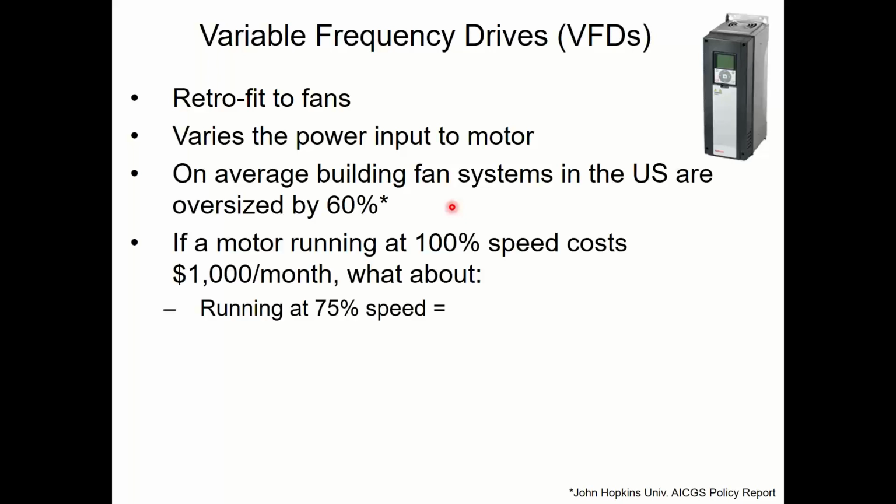If I took just a general motor, it doesn't even matter what it is at this point. It could be a fan, a pump, whatever. A general motor with a centrifugal fan or pump on it. And I'm running it at 100% speed. And let's just say it costs $1,000 a month. This is a pretty big fan. Costs $1,000 a month to run. If I dropped it down to 75% speed, how much would you expect it to cost to run?